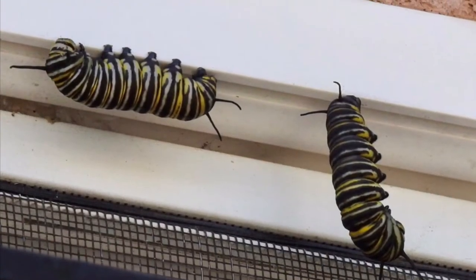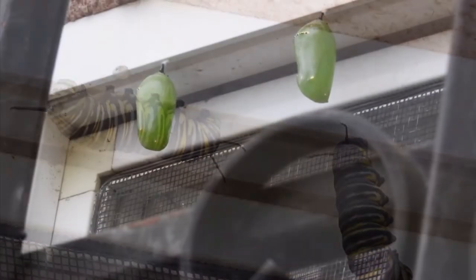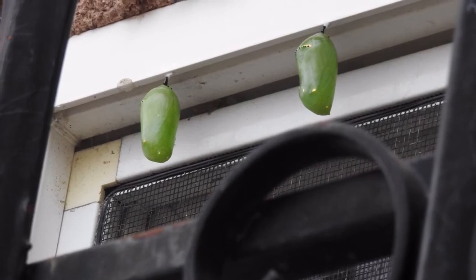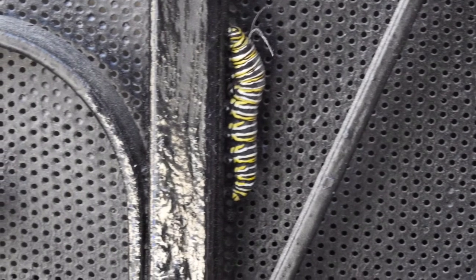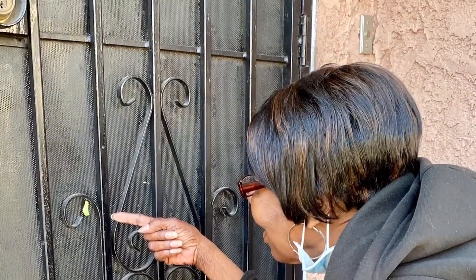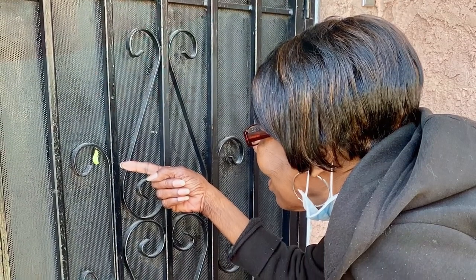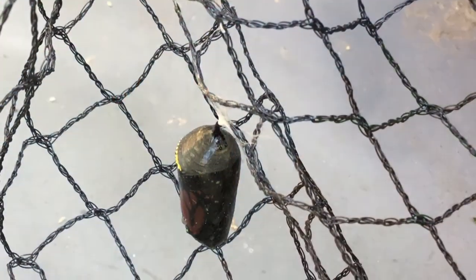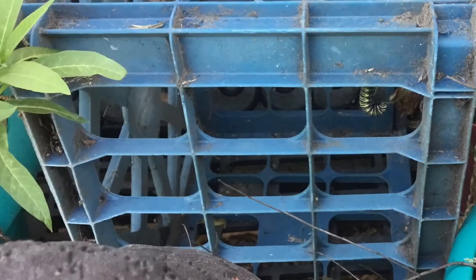And now I'm going to show you some places where they decided to make their chrysalis. On top of our window. On the back door. My neighbor got a chance to see this one turn into a chrysalis. On a flower pot, on a fish net, ready to come out, and on a milk crate.